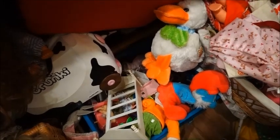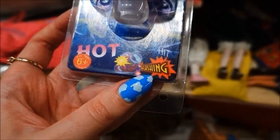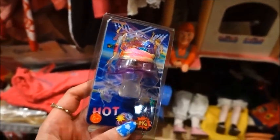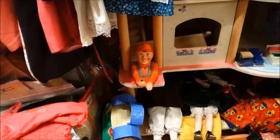I have already checked out all of these boxes here and this off camera. There's really nothing too interesting. Lots of mini furniture stuff, Barbie or other dolls, or I don't know. What is this? I know it's a pacifier, but hot flashing. Okay, this was probably the time when you would wear pacifiers as necklaces. And this one is hot and flashing. When is this from? This is too interesting. Doesn't have a date.